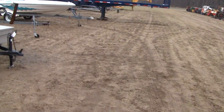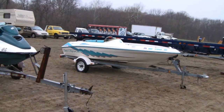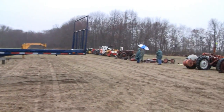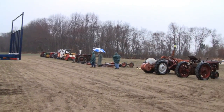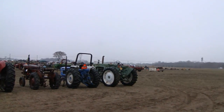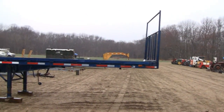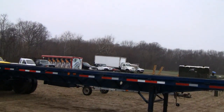But this is actually a jet boat here, this one. Sea Raider. Here's your tractors. Not many tractors, a couple Farmalls. Fergusons. John Deere thrown in here. Not much though.